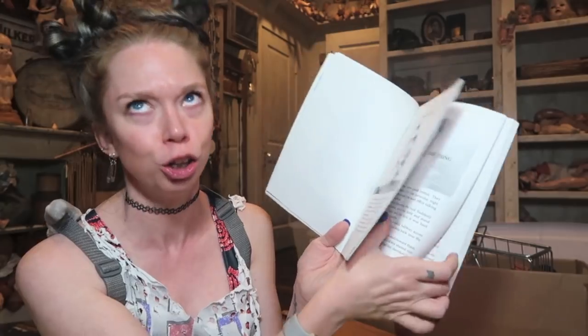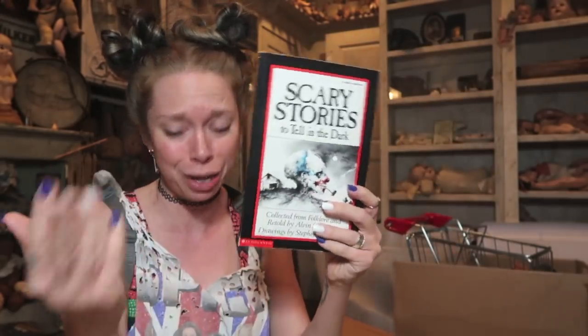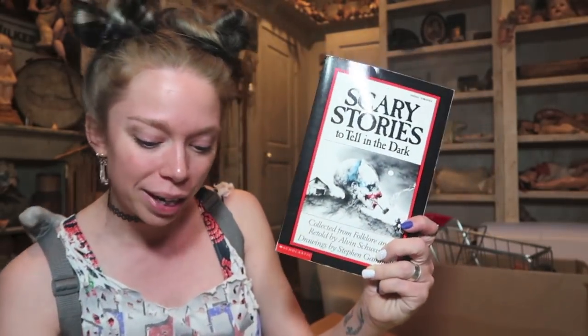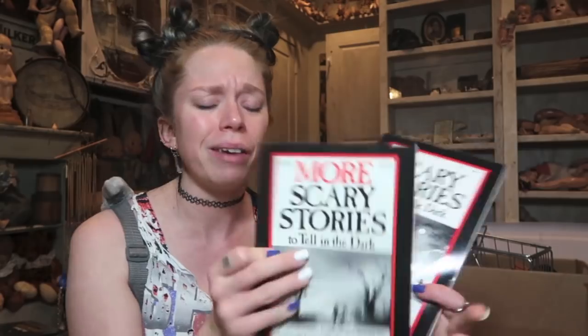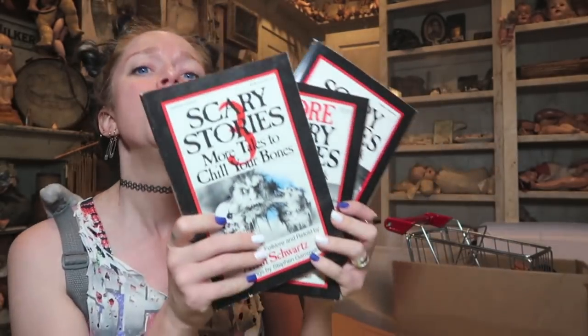Like mine is like 58 million different colors because I would keep reading it and then I would start underlining every word. I don't know why I did that. Why did I do that? But it's Scary Stories to Tell in the Dark. More Scary Stories to Tell in the Dark. Scary Stories 3, More Tales to Chill Your Bones.